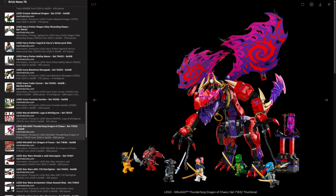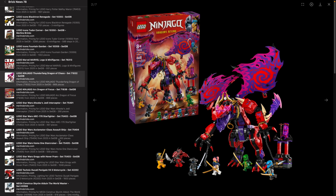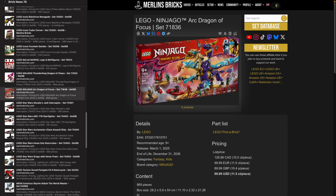So Lloyd looks weird, if you ask me. But you know, that's just me. And like I said, I'm not going to buy this one. We are not into Ninjago anymore.